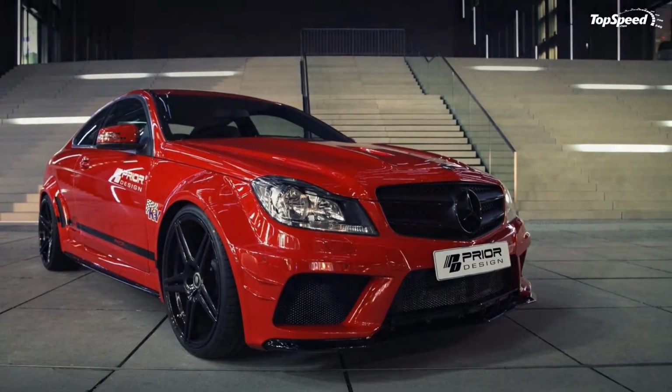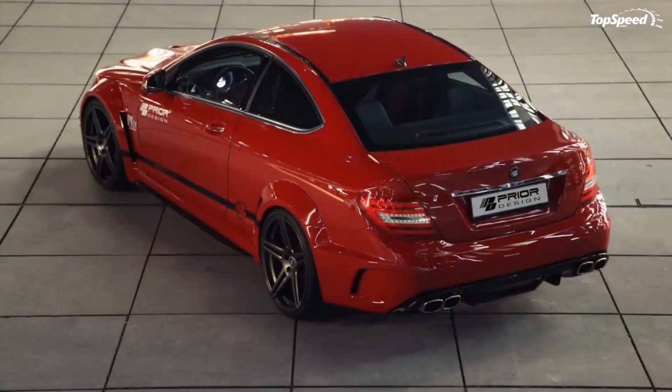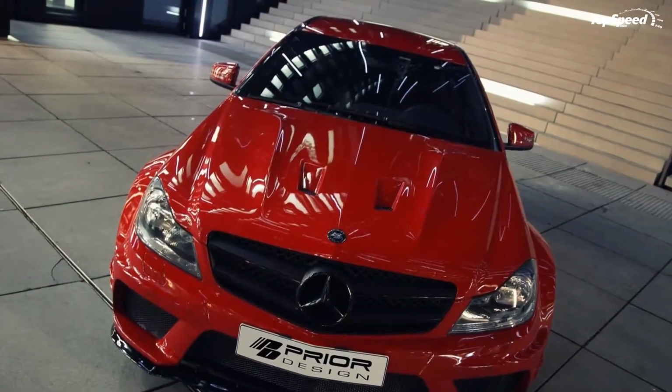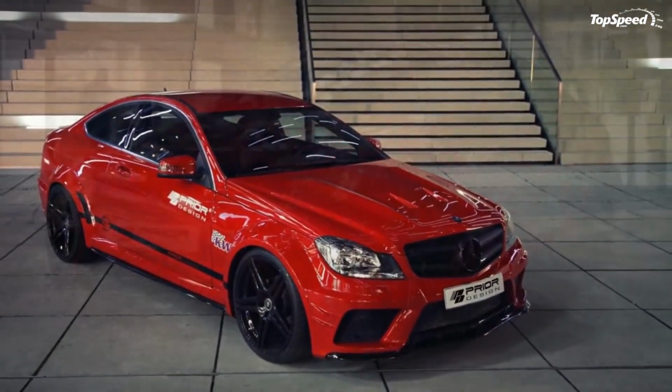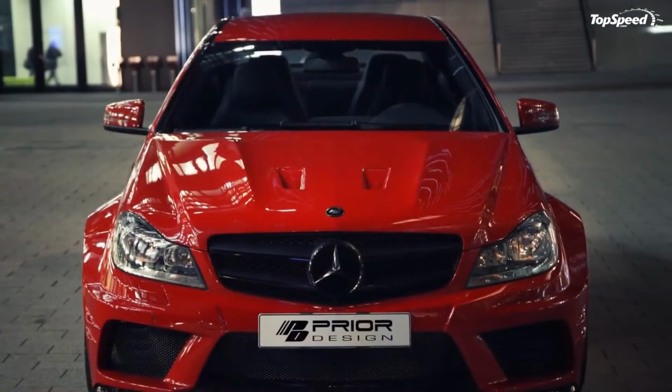The 2012 Mercedes C-Class Coupe by Prior Design. Mercedes is preparing to unveil the next generation C-Class sometime in 2014, but until then, the tuners are paying their attention to the current generation and they are updating the look of the model as much as possible.